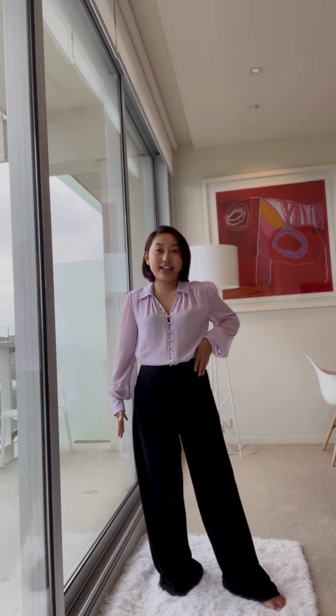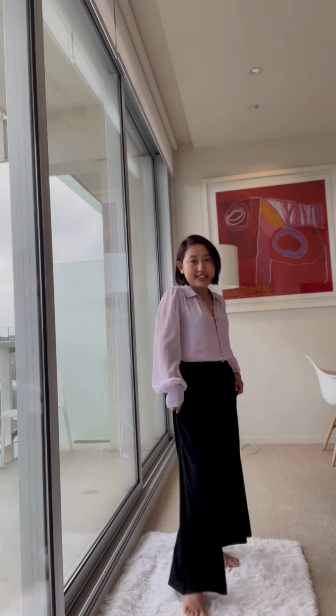Now by changing the style of my clothing, I will show you how you can give a fake illusion of a tall height. So I'm just gonna tuck my top inside my palazzo pant. Tucking my top inside my palazzo pant is making an illusion of a longer leg. You can see the palazzo pant that I'm wearing is longer than my leg.